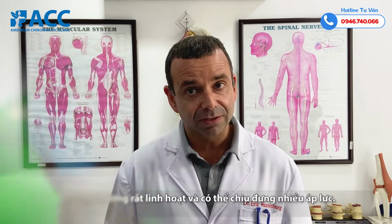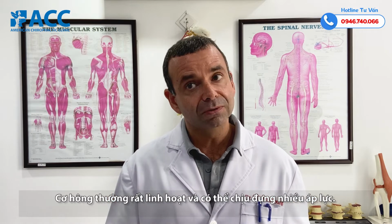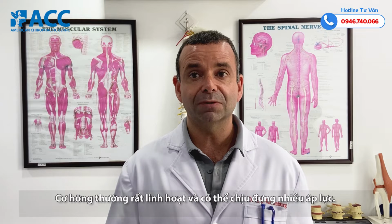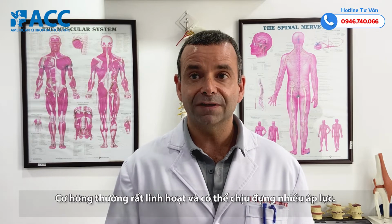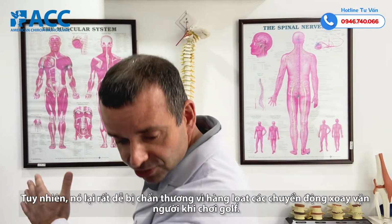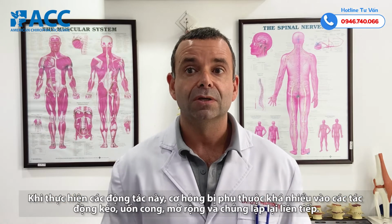Hip injury. So again, the hip muscles are usually very flexible and can handle a lot of pressure. However, they are very susceptible to injury because of the series of, again, the twisting movements made by playing golf. It's always the twisting. You see how the body twists, it causes certain injuries throughout the spine.